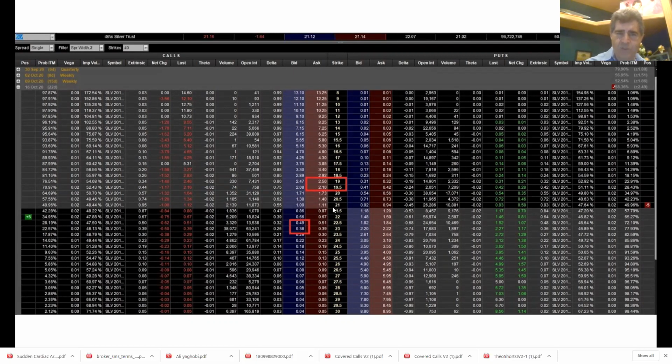So what you could do, you could say, well, I feel like I'm a little bullish. We've already passed the Bollinger Bands. It seems like we're getting very close to the support. It's come a long way. So I'm looking at this $21.